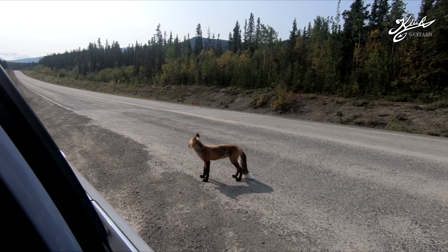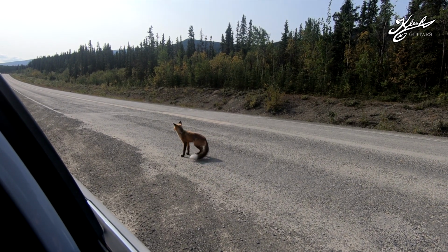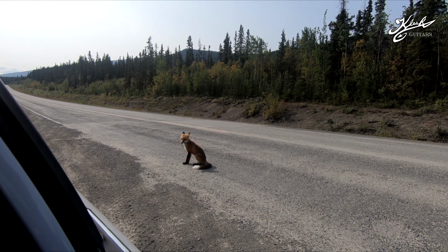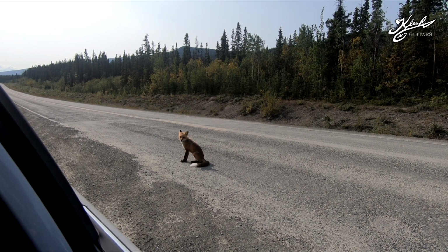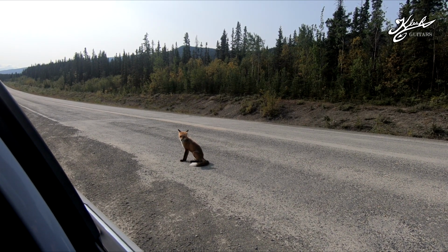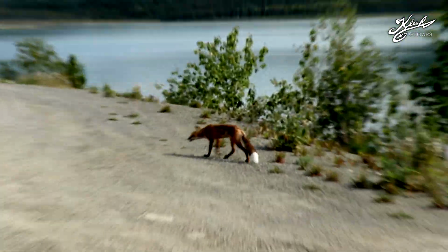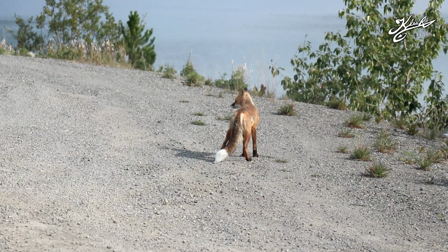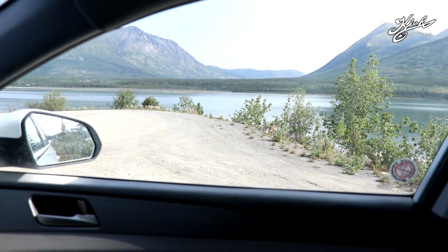That's really cool. I know you're not supposed to feed the wildlife, it's dangerous, because then they get onto the roads and they'll get hit by a car. But he's just not afraid. He would come right into this car if I left the door open, I'm sure. That's the closest I ever got to one. They're usually really scared of people. Or he's just used to people being around, I don't know. He got a little too close though.